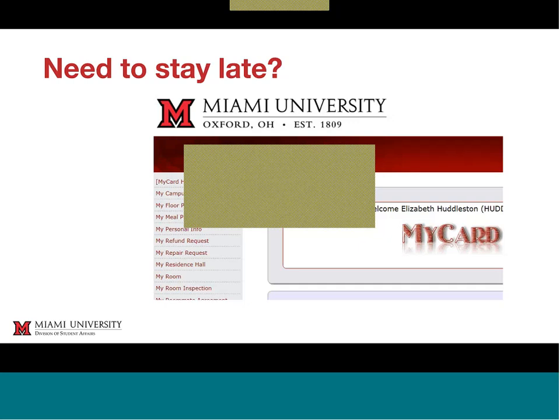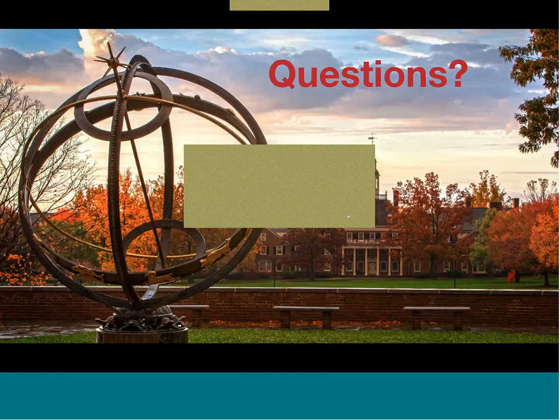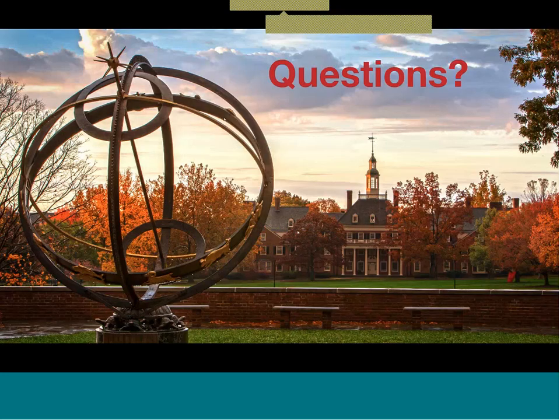Students who request to stay late by Tuesday of finals will pay $37 a night to stay after closing, but any student who signs up to stay late after Tuesday will pay $55 per night. This is an incentive to students so that we can get them to sign up for staying late earlier. So that's the information you need for staying late.